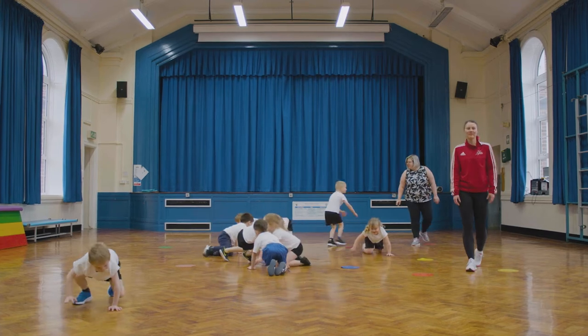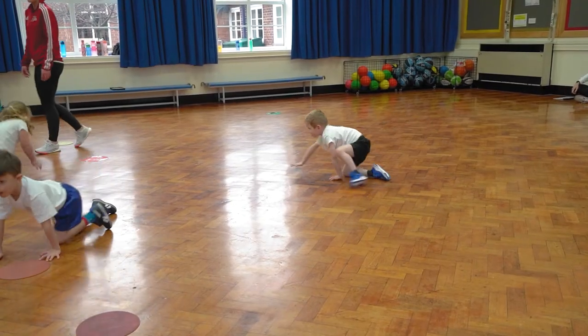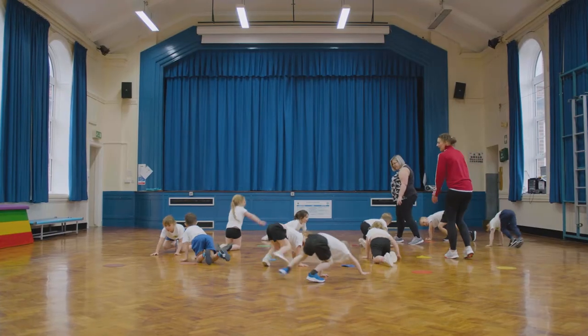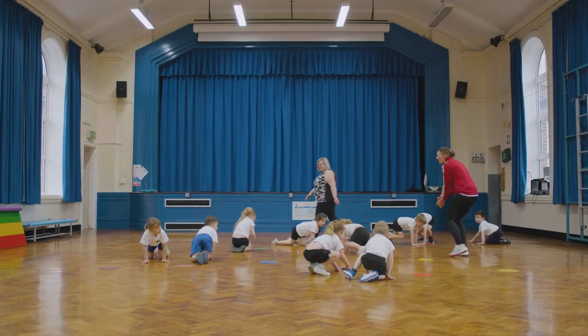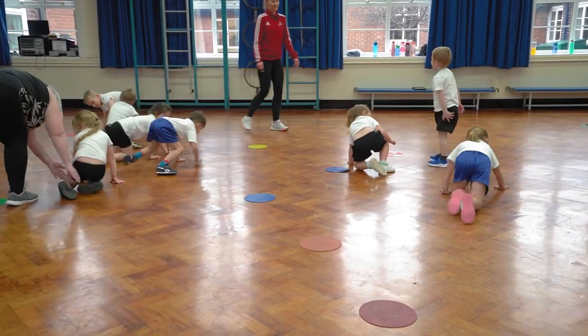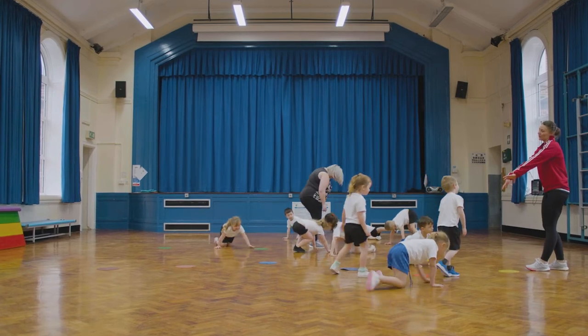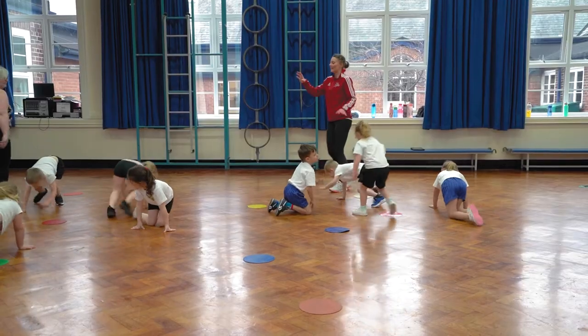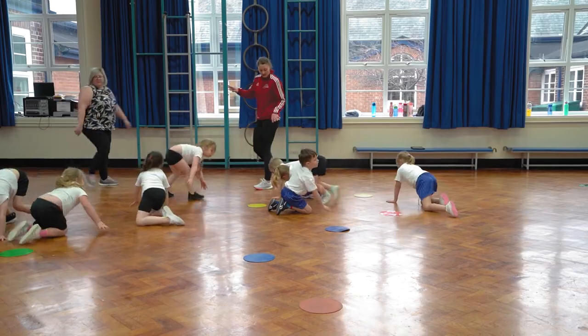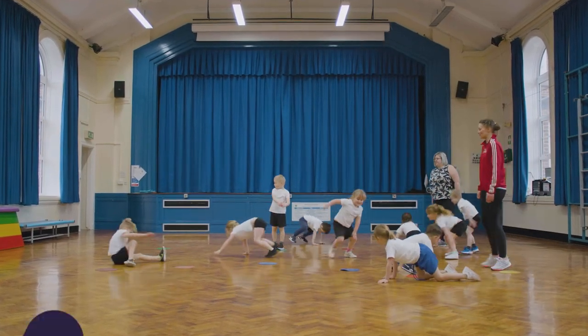Well done. Keep going, keep going. Can I see some really fast cheetahs? Off we go. They could, couldn't they? But they use all fours. Five more seconds. 4, 3, nice and fast. 2, 1, and back to your spots.